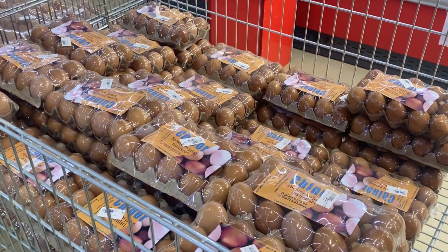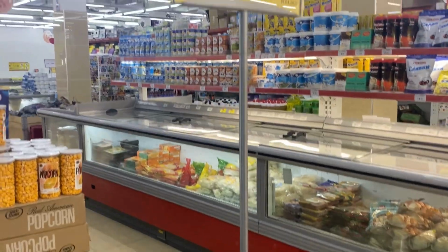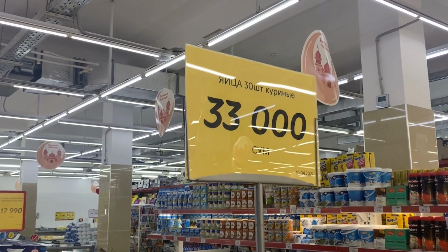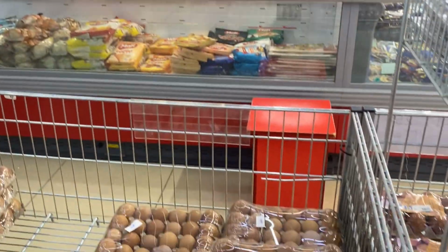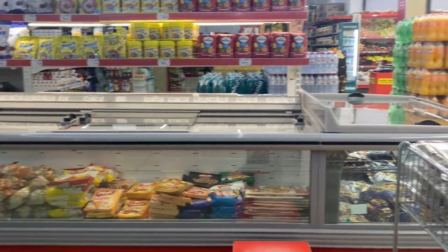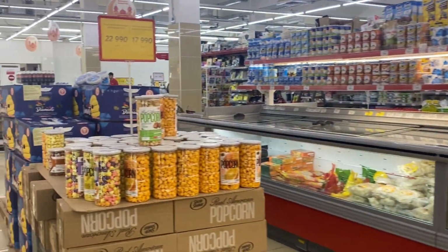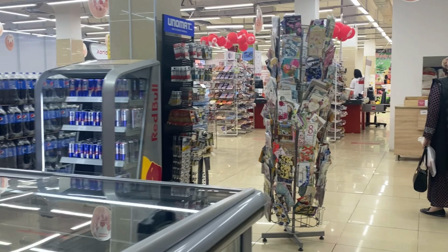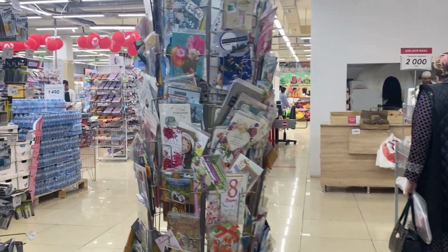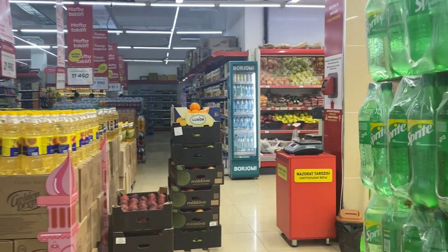There are eggs. Where's the price for the eggs? Okay, for 30 units of eggs, I guess this one, yeah, you pay $3.3. Okay, from this part, I guess I have shown everything. Only vegetables and fruits are left.